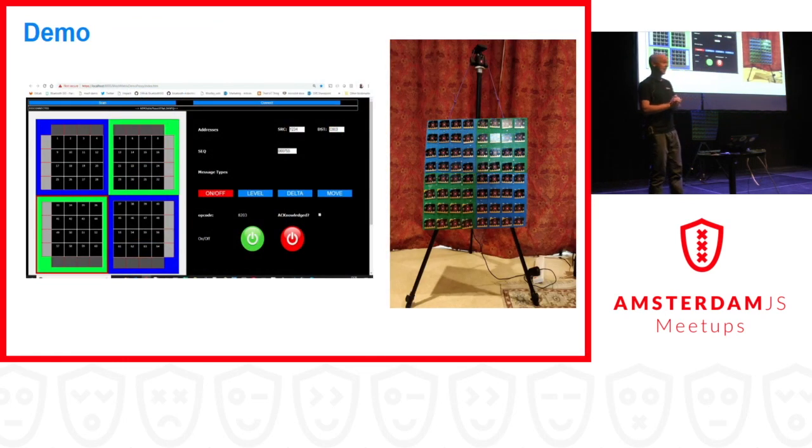Now I'm going to do the really scary hard demo. And this thing traveled in the hold of the plane and bounced off the conveyor belt. So, who knows what's going to happen here.